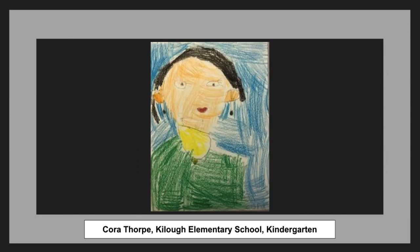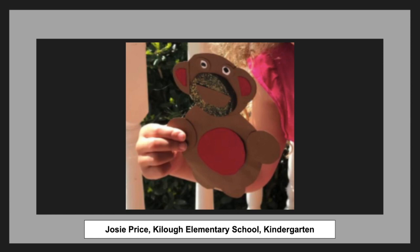This portrait, made by Cora Thorpe, was drawn and colored after a portrait painted by Van Gogh. Cora is in kindergarten. This monkey, made by Josie Price, is made out of small circles and large circles. Some of the circles are whole circles, and some of them are half circles. Josie is in kindergarten.